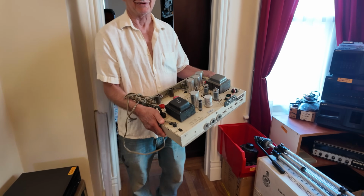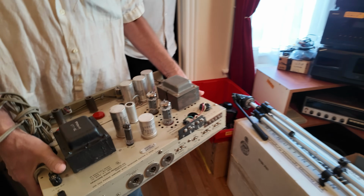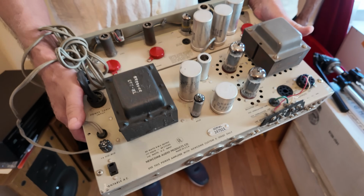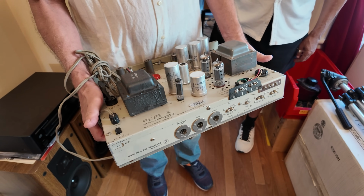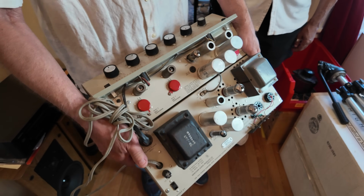What an amp. Oh, what is that? I gotcha. There it is on the back. Newcomb Audio Products. This baby is so smooth sounding. It sounds like a Mac amp. Does it have a year on it? No. I'd say like a 50. Yeah. That is beautiful, wild shape, too. Bass, treble. Yeah.